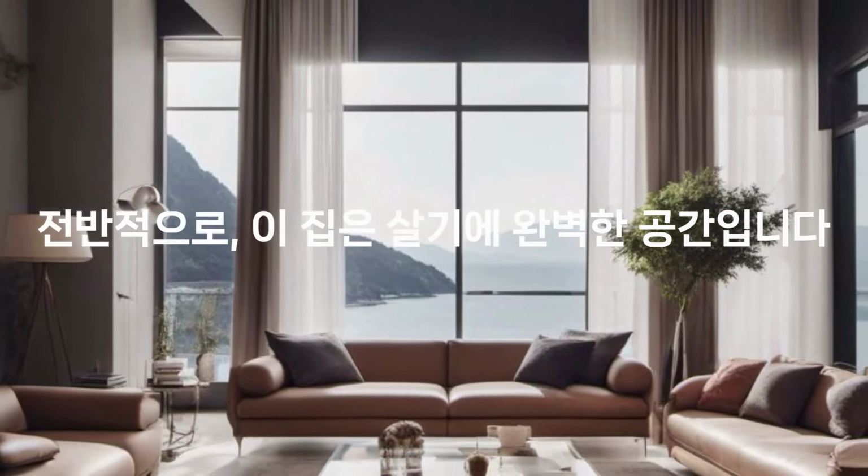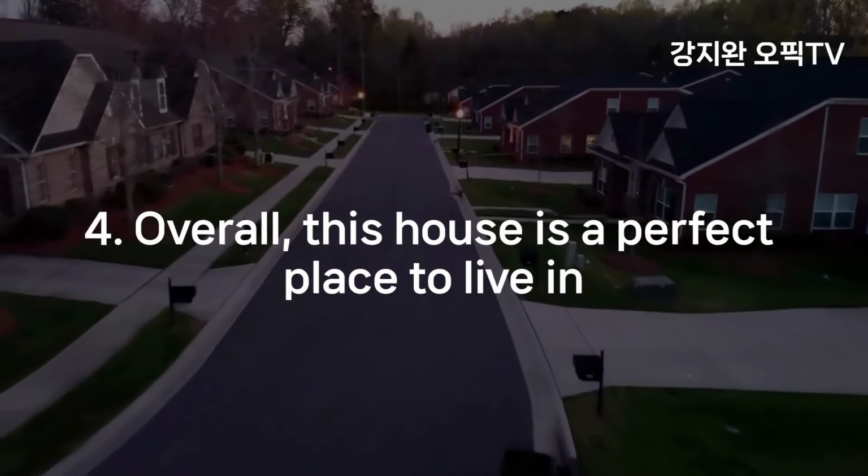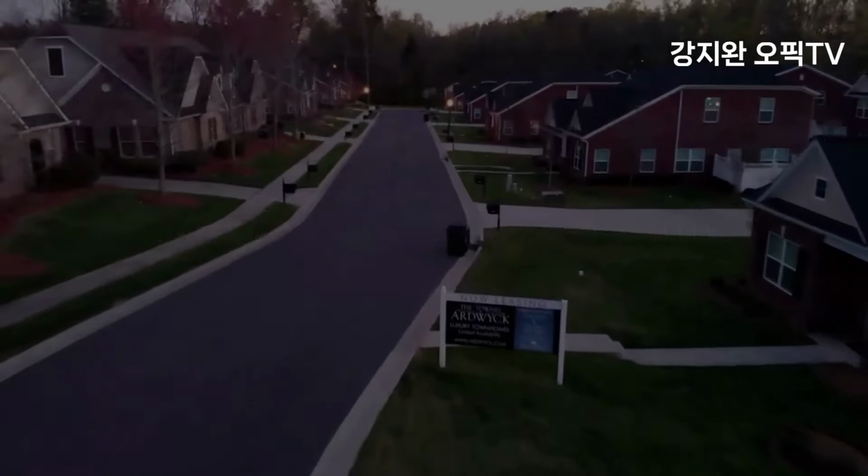전반적으로 이 집은 살기에 완벽한 공간입니다. Overall, this house is a perfect place to live in.